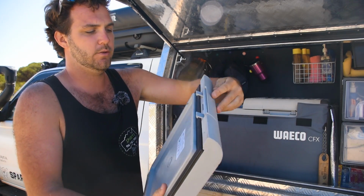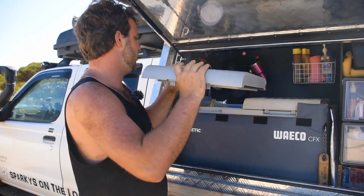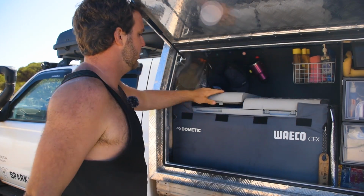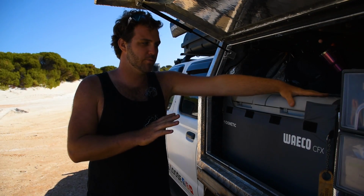Now the handle as well, great handle, spring loaded, nice and solid bit of plastic, never have any issues with that. And put it back on, I just hit it twice, boom, done. How good's that?